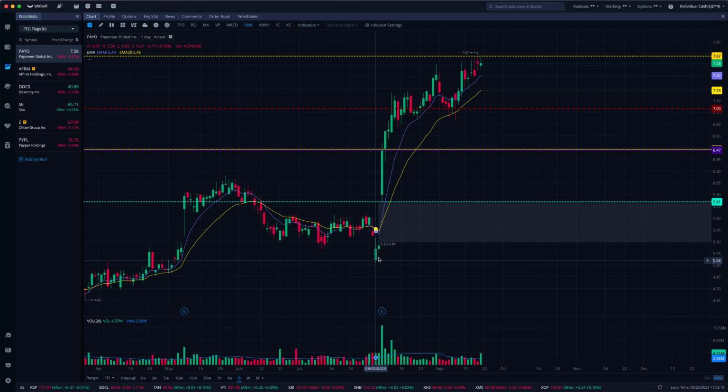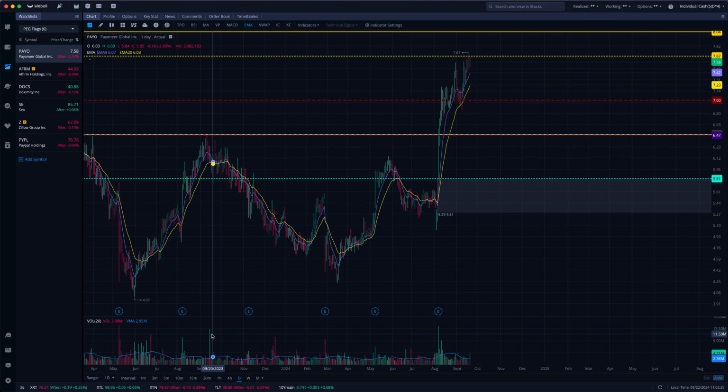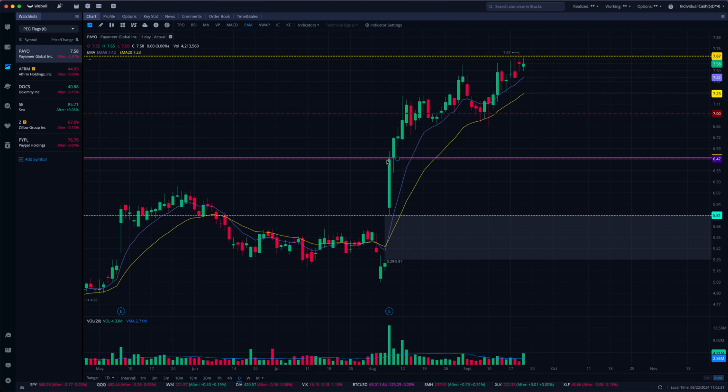We can see here the big earnings gap up of 23% on super high volume, the highest volume it had in a year, closing really nice and green towards the top of the day, high of the day. And that's what you want to see for a PEG.